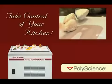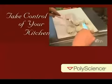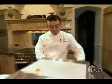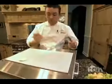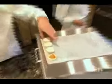Are you ready for the big chill? Newly developed by Polyscience, this refrigerated appliance will freeze you in your tracks. The Anti-Griddle is a stainless steel grill that actually freezes instead of fries, dropping as low as minus 30 degrees Fahrenheit. A perfect idea to do the opposite of cooking.